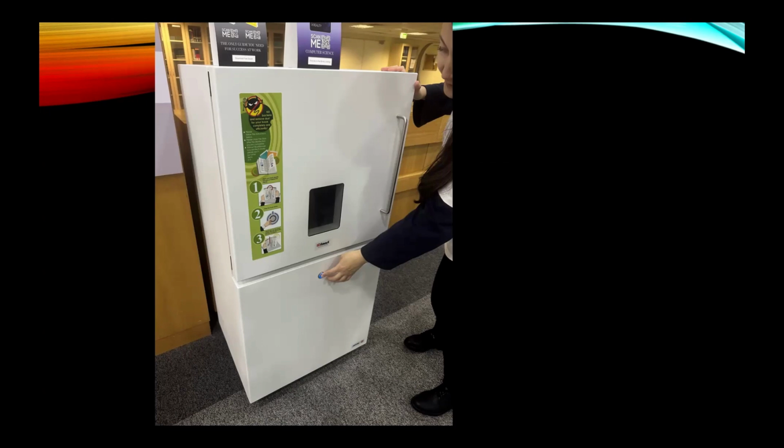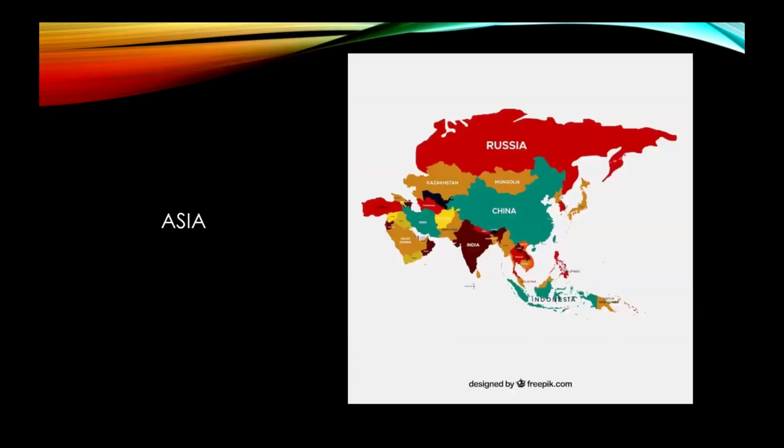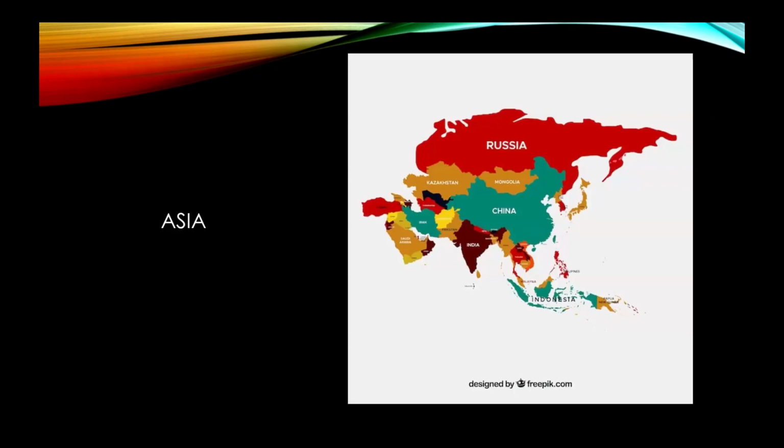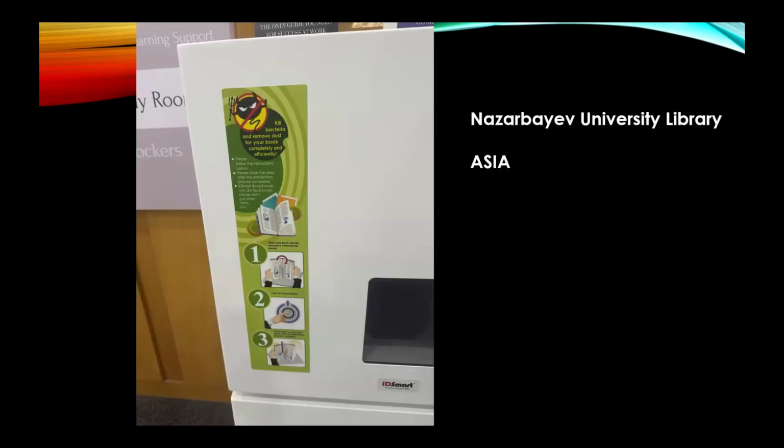And so I wanted to highlight this because different parts of the world are using different types of strategies in the libraries. Whereas in Sub-Saharan Africa, they are very into collaborating with different international bodies and observing certain dates, which are very important. In some parts of Asia, I noticed that technology is the highlight in different libraries.